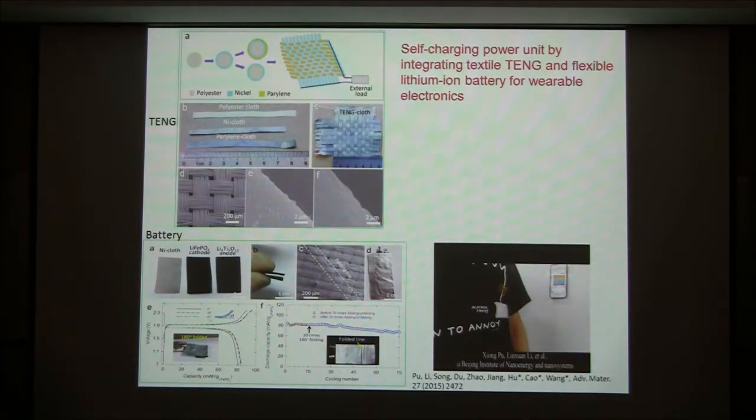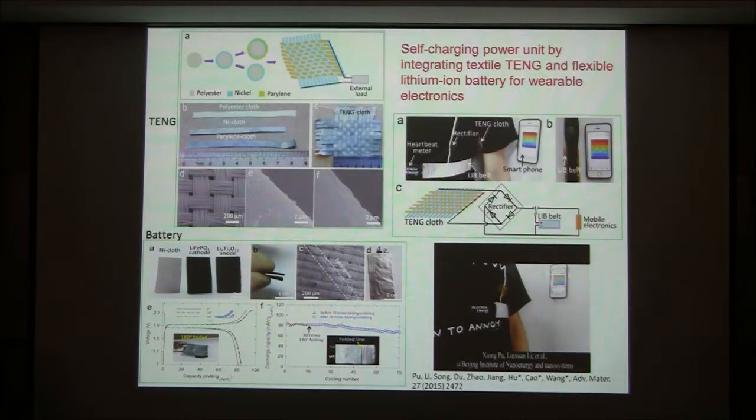Fabric: we can use fabric to make a triboelectric nanogenerator because we can use almost literally any materials. Use the fabric material to make a flexible battery. So this can form a system. Here is the battery. Underneath the arm is the generator. And here is the heartbeat monitor system. It generates power, stores it in the lithium battery, and drives this heartbeat monitor, sending the signal wirelessly to a cell phone.